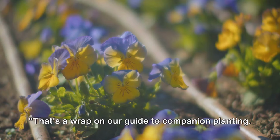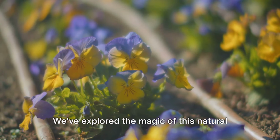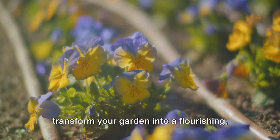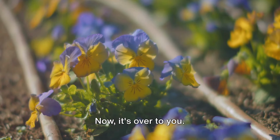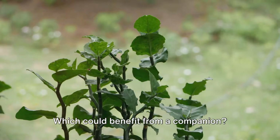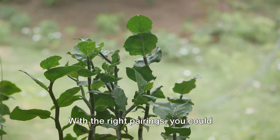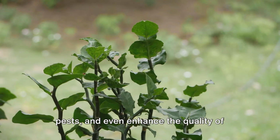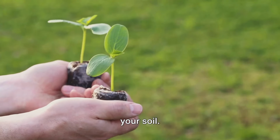That's a wrap on our guide to companion planting. We've explored the magic of this natural technique, showing you how it can transform your garden into a flourishing, vibrant haven. Now, it's over to you. Consider the plants in your green space. Which could benefit from a companion? With the right pairings, you could increase your yield, naturally deter pests, and even enhance the quality of your soil.